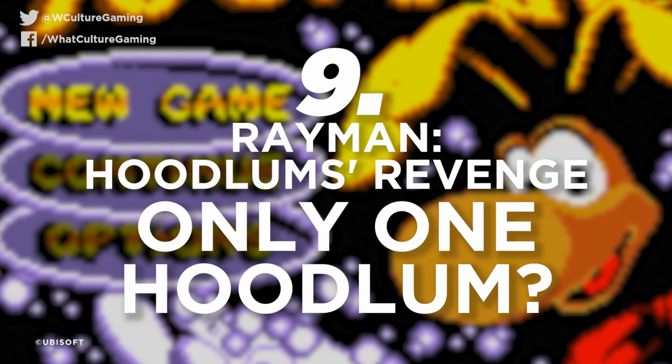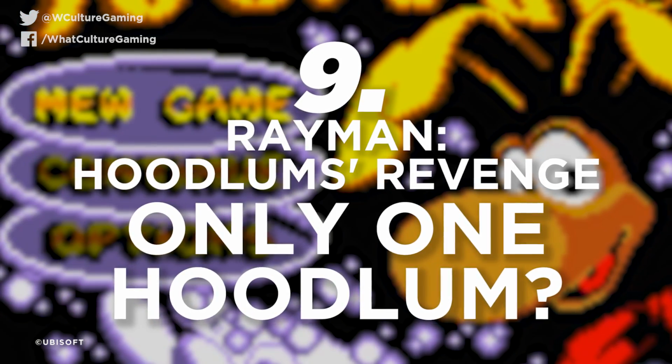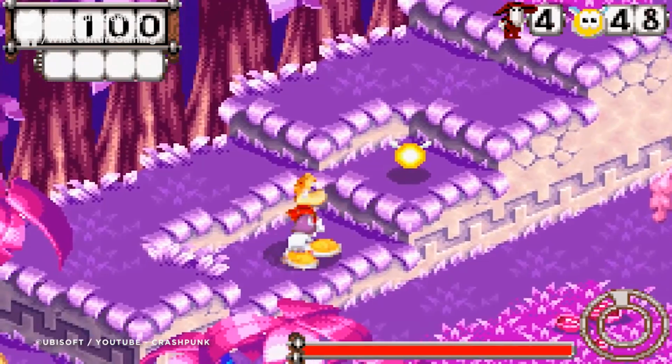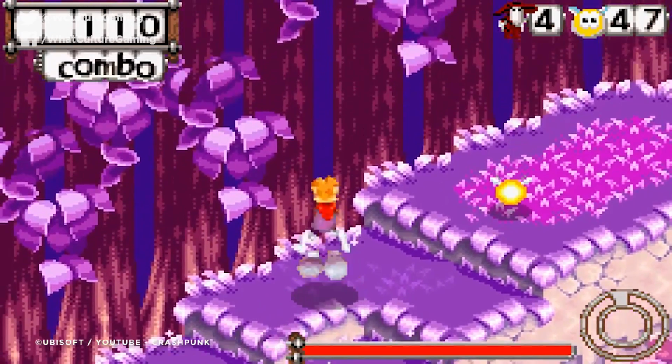Number 9, Rayman Hoodlums' Revenge. Only one Hoodlum? This one is a shout out to all the copy editors in the crowd, many of whom wouldn't be surprised if this error slipped through the cracks without anyone noticing. Rayman Hoodlums' Revenge is a Game Boy Advance game starring Ubisoft's once popular mascot, Rabbids. So, just what's wrong with this seemingly innocuous title then?